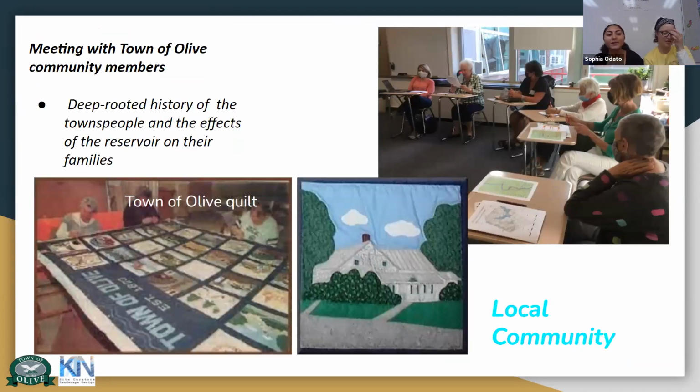So our next meeting was with a bunch of lovely people from the town of Olive. In this meeting, we really learned about the deep-rooted generational importance of the land to these townspeople, and we also learned about the effects that the reservoir and building the reservoir had on their families. We really want to try and respect and understand that what happens to this land has a direct effect on their families and what happens to them and their daily life. Next slide, please.